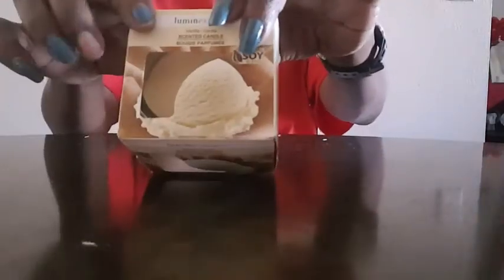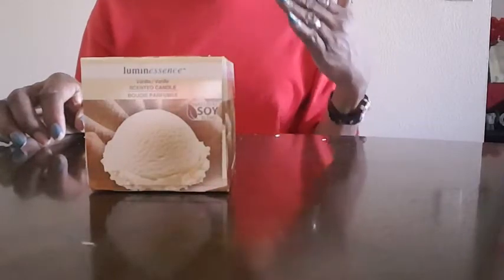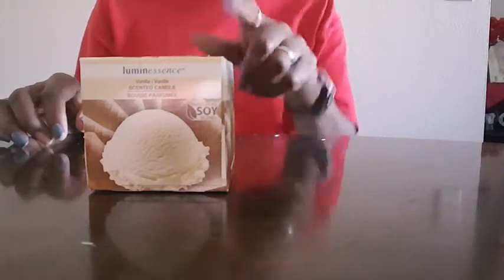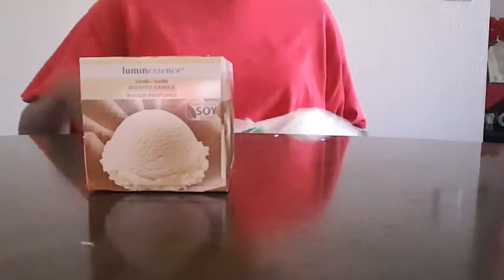And then I got me another luminescence candle in the vanilla scent, soybean. It's a clean burn, and it gives a fragrance in that one particular room where you put it. It doesn't go throughout the whole place, but in that one area where you put it, it does work, okay? And these are the only ones that I buy, because the other ones are crap.